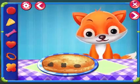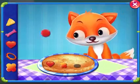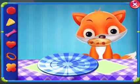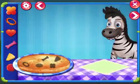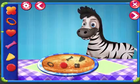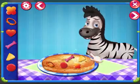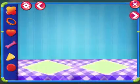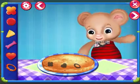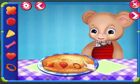Place the food item as per the shadow. Mind-blowing! Wow! You're so clever! So impressive! You are so clever! Lovely! Wow! You are so clever! Very good! Mind-blowing!